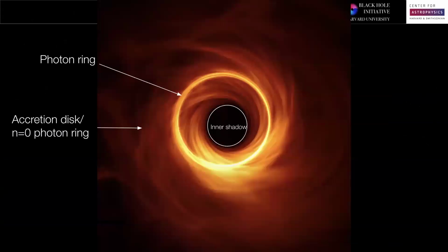And so what we think we would be seeing if we had an infinite resolution telescope is something that looks like this, where you have this puffy emission. So this is the accretion disk, or light that comes straight to you. It's called colloquially the n=0 photon ring. And then on top of that, you would expect to see nested sets of very thin, bright rings.